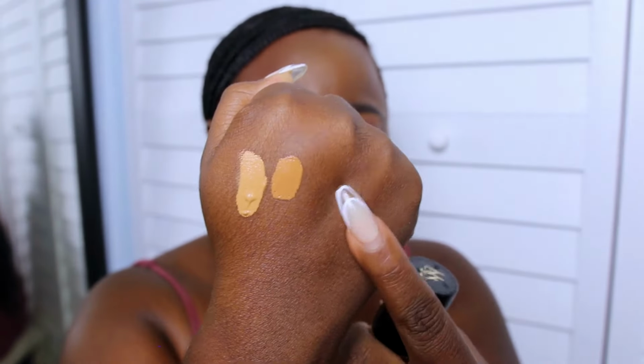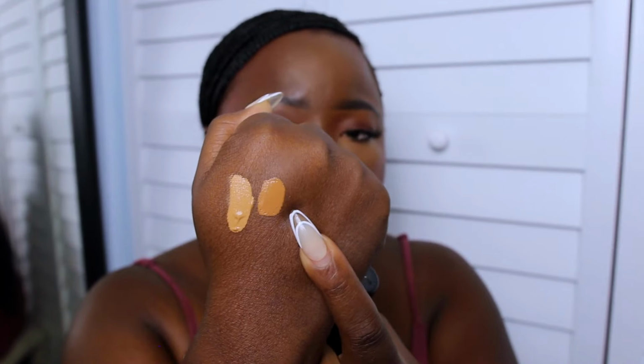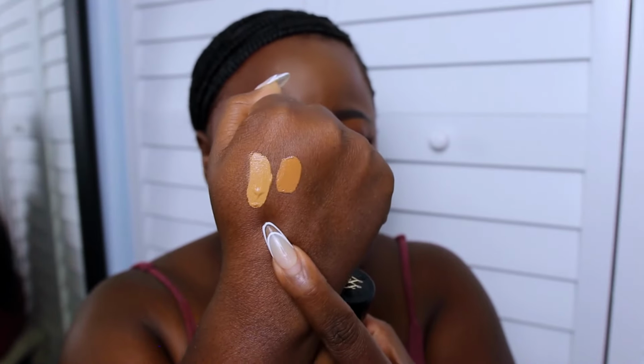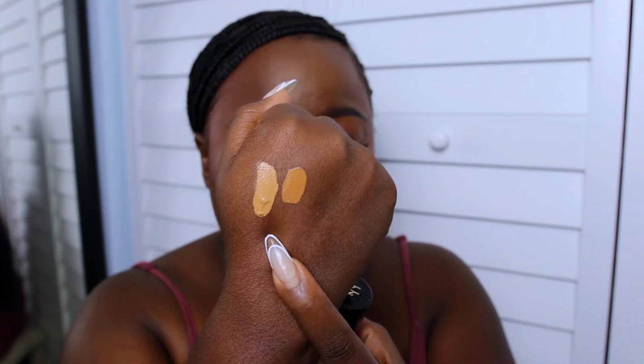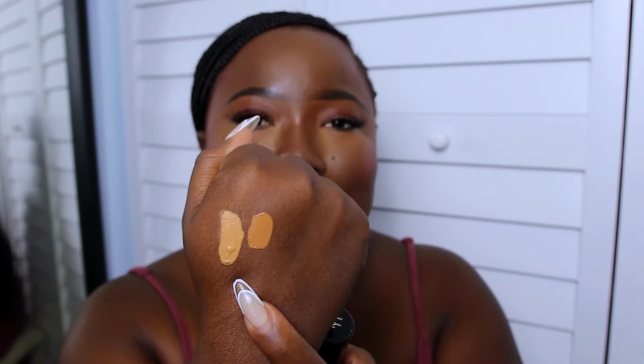I think Chestnut could be what I would use as a brighter under eye concealer. We'll see once I put on the makeup. And this is Butterscotch, so we'll see. It already feels creamy on the back of my hand. That's how good it is, baby. But I just forgot the shade that I was in.